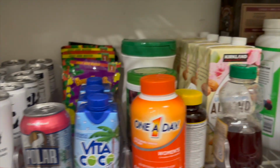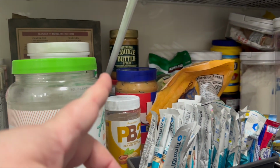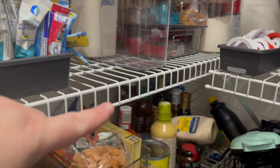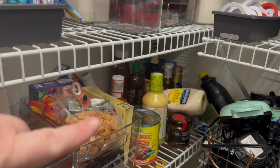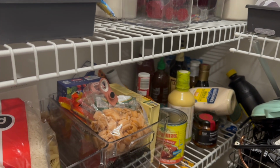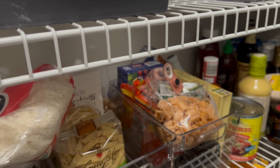What else do we got? Almond milk, breakfast type things, plenty of peanut butters if I need it. This is like my baking area over here. Down here, there's another sauce graveyard in the back, but those are ones that are shelf stable, so I don't go too crazy about it. Over here, we have plenty of pastas. We also have some ramen noodles I could use. I have plenty of rice, more pasta.